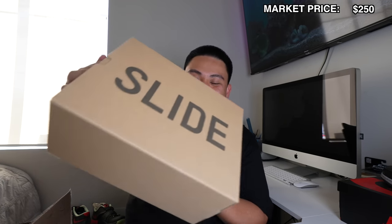We got more boxes. Is this the same shoe that we just pulled? Probably KDs. Yeah, KDs. Let's see. This one kind of feels like a Yeezy box. Probably a Yeezy box. And Yeezy box, of course. Dude, this is like the third pair that I have of these in the same size. So if you guys need these, hit me up.